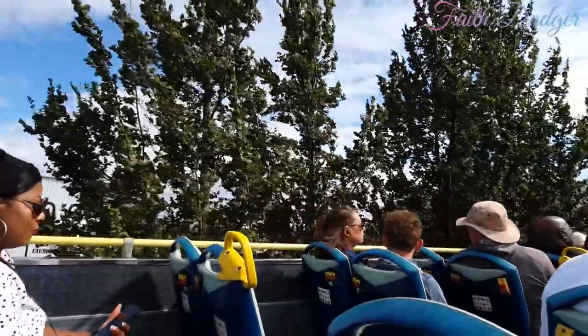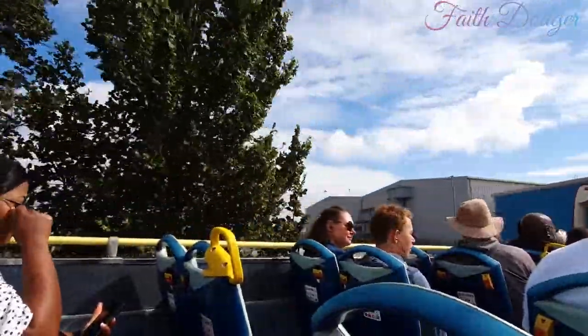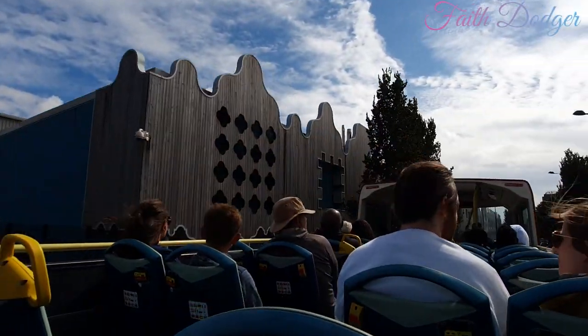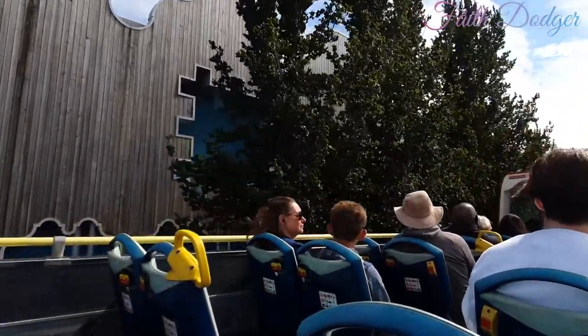On the left is the BBC Roath Lock Drama Village. It has produced popular productions such as Doctor Who and the hospital TV series Casualty.